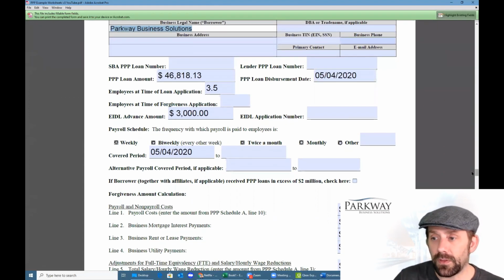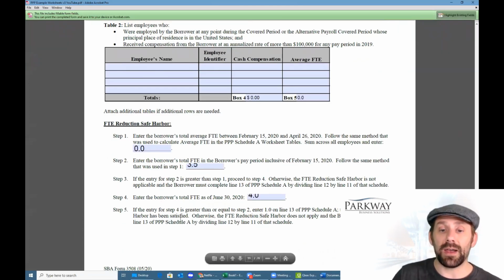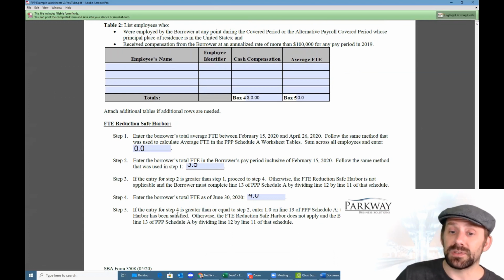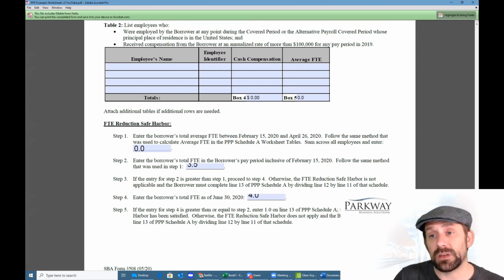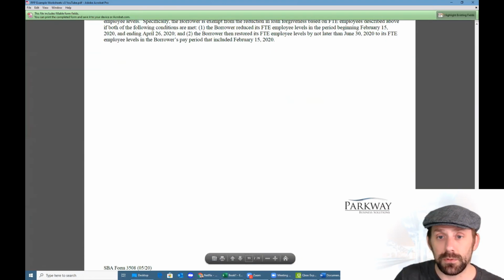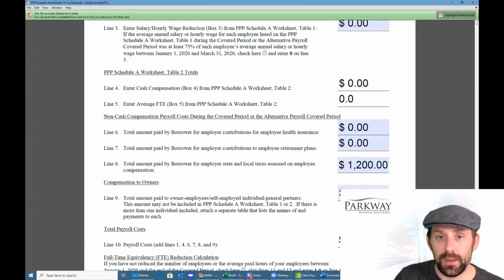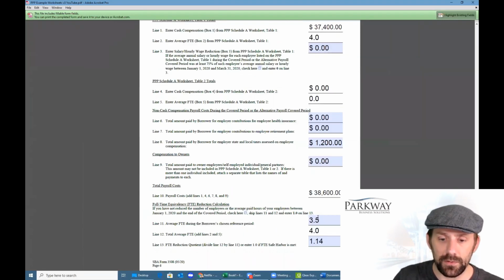Because of that 4.0, and I'll squeeze back down to where I was at, in step 5 it says, if the entry in step 4 is greater than or equal to step 2, enter a 1.0 on line 13 of Schedule A. So here it is because we actually increased above. So I'm going to come back up to our Schedule A here. And basically I turned this PDF into a calculator to make some of this a little bit easier.